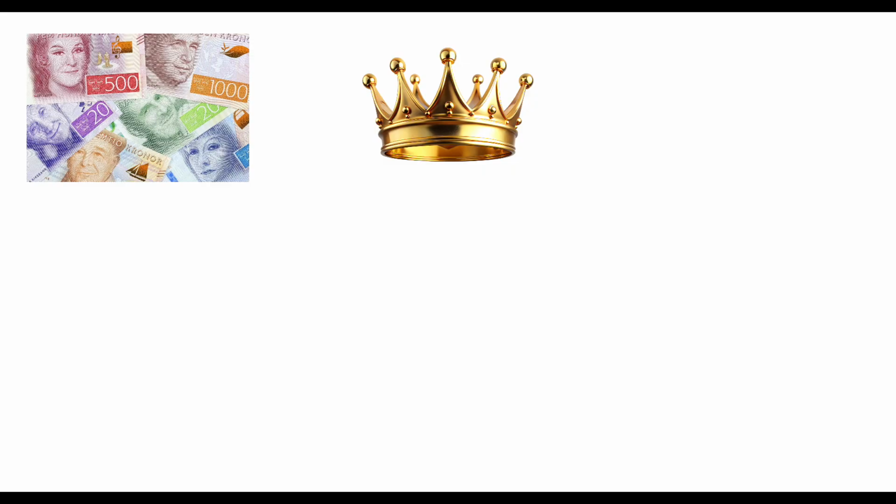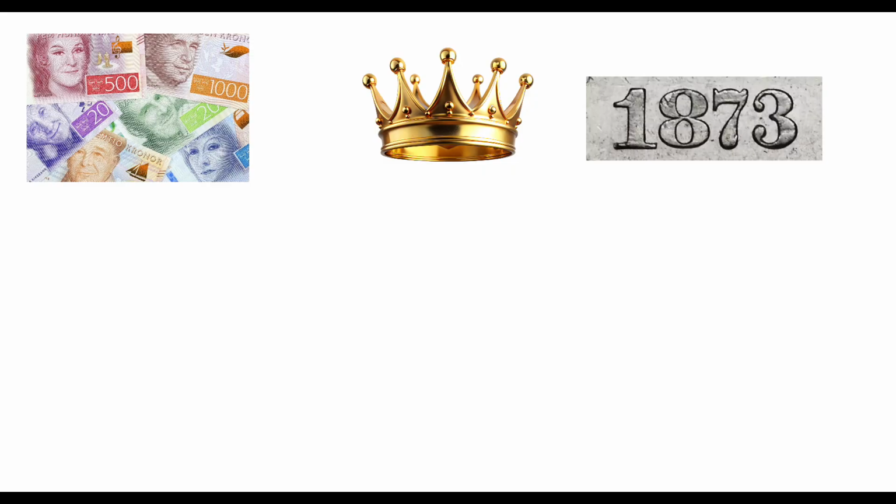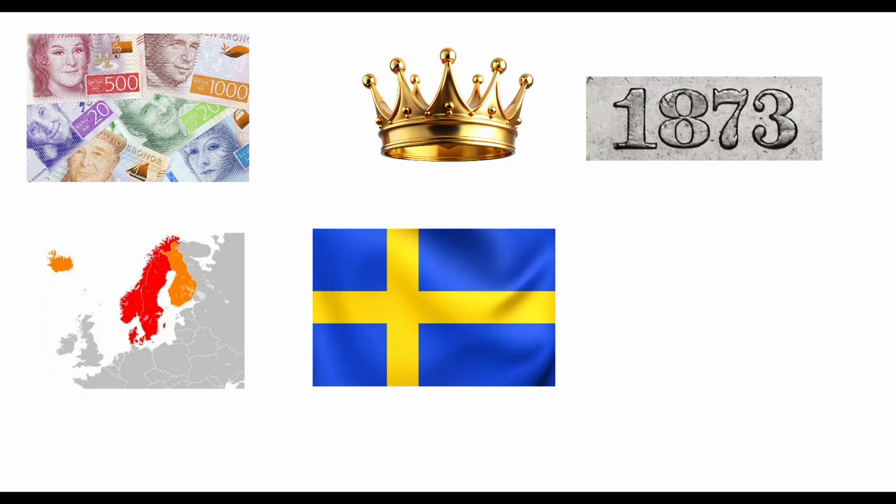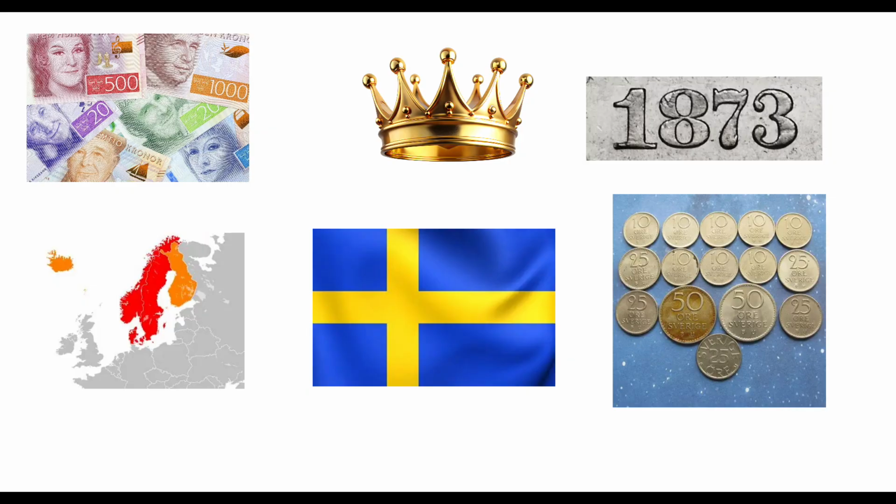Swedish krona. The Swedish krona simply means crown in Swedish. It was introduced in 1873 as part of the Scandinavian Monetary Union. Today, it's used throughout Sweden and is divided into 100 öre, although öre coins are no longer in circulation.